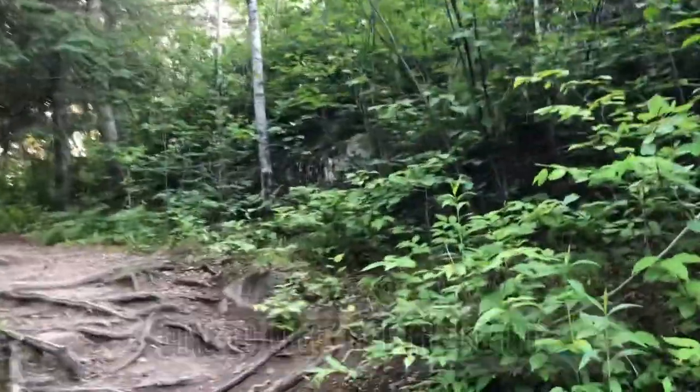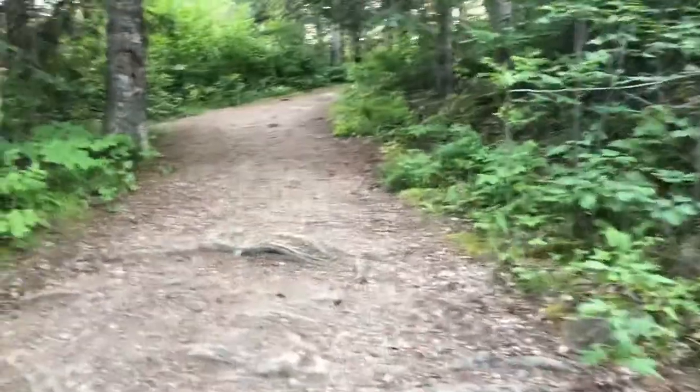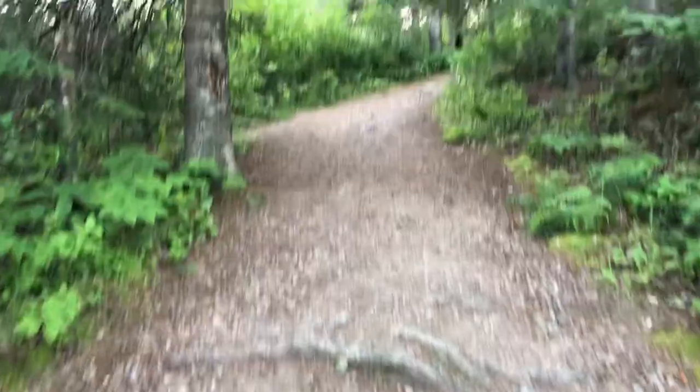Going to the beach. I think we should have changed. I didn't know that it was gonna be like this. Should have changed to shoes. But this is a good exercise.